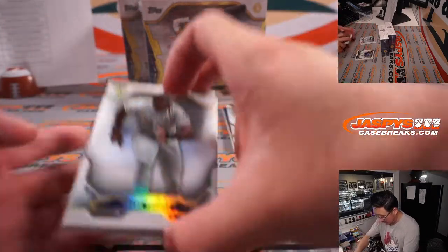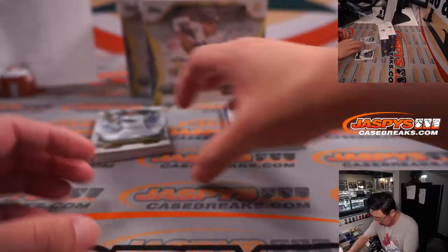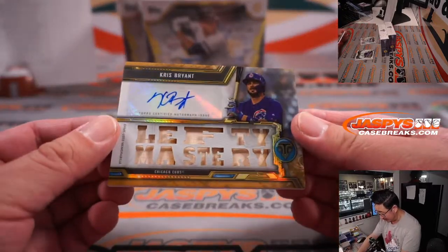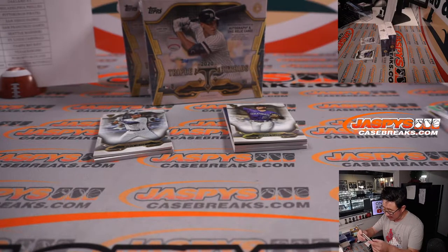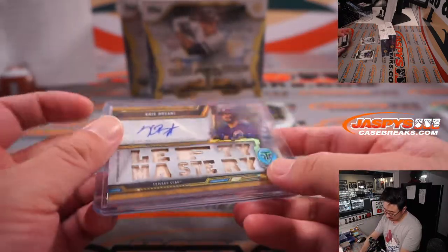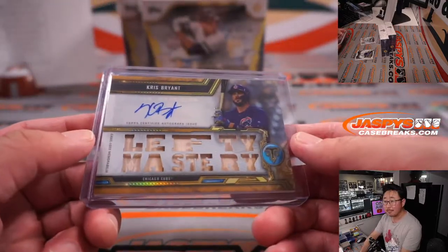There's some base cards here. And your hits behind Derek Jeter is Chris Bryant. Nice. 5 out of 9. Lefty mastery, Chris Bryant. That's going to go to Jonathan and his Cubs. Nice. A few pieces of his lumber and Chris Bryant's autograph.